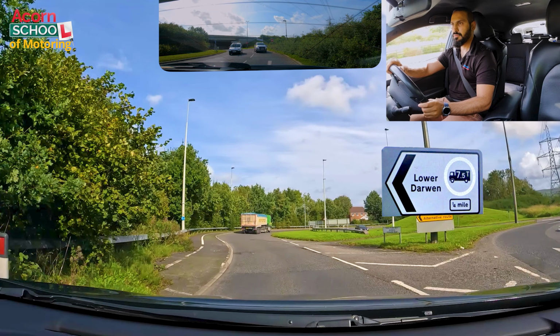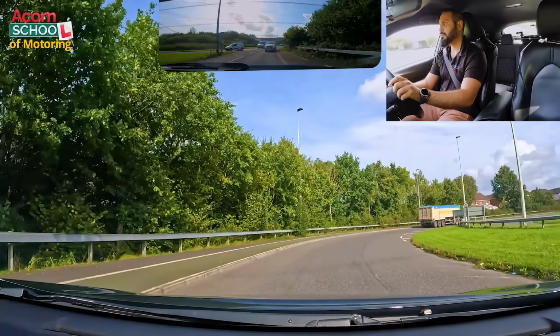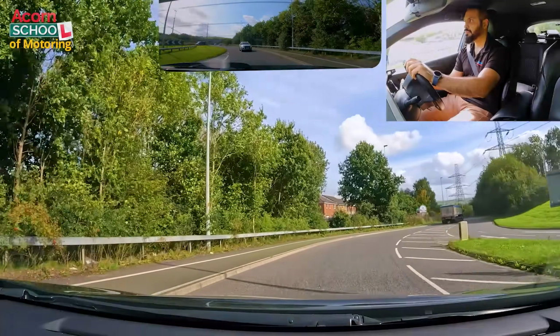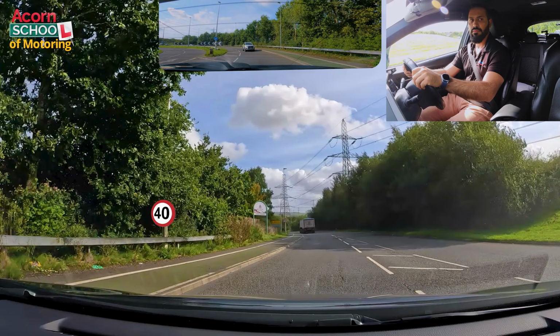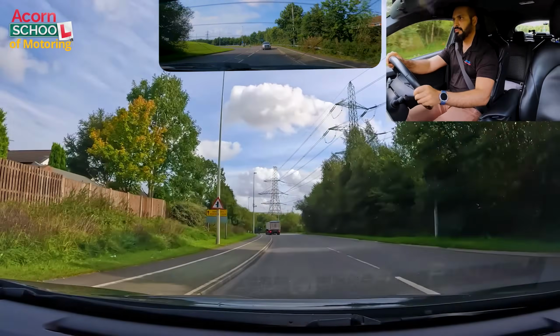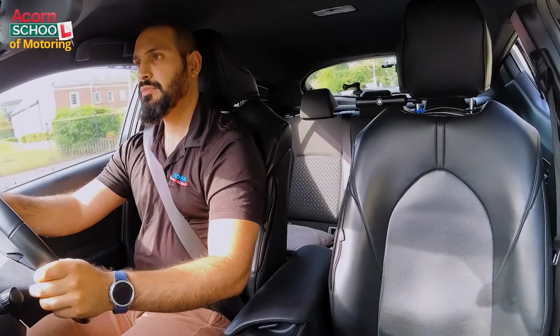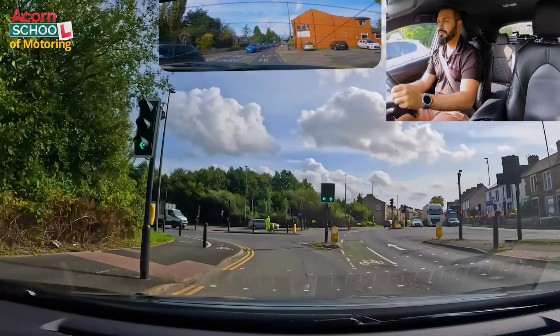So you can see the Lower Darwen sign over there. As you exit the roundabout, when you're going through the bend, there is another 40 sign hidden under the tree there. That means this road is 40. So before you speed up, check your mirrors and then gradually and progressively build up your speed as well. I hope this will help you. Now on my next clip, I am coming from the Blackburn area and I will be taking the fourth exit.